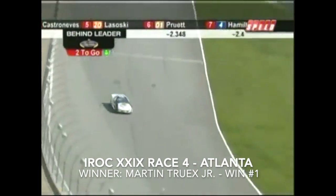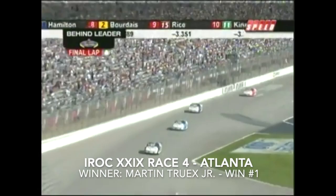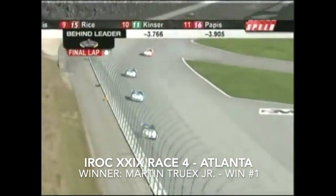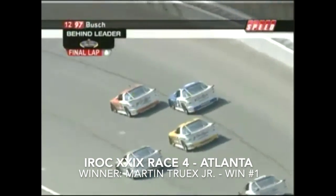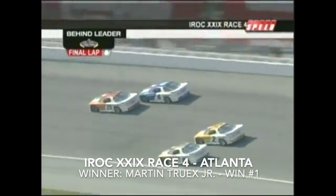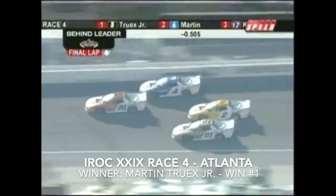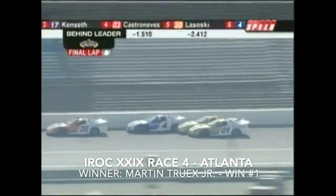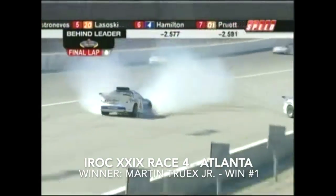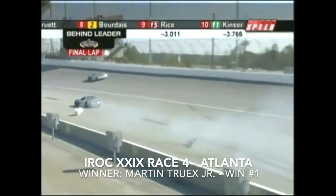Last lap of the 4-race season for the Crown Royal International Race of Champions. And Martin Truex Jr., who was last in this race at one point and had to make a pit stop, has gone to the front. But still a lot of contact. Here's the battle right here. This is for 5th position. Bobby Hamilton all the way up against the wall off turn 2. Didn't cost him. He never lifted. And look at Bourdais. Oh, there it goes. And Pruitt takes a hard shot into the wall. So does Hamilton.